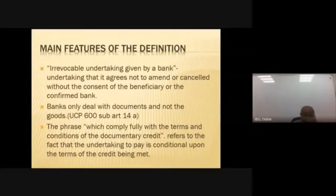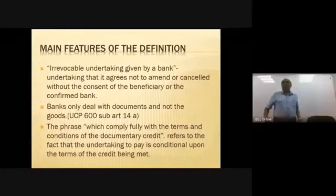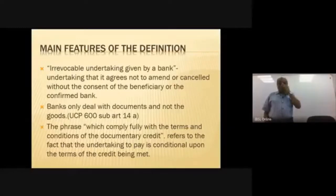Have you seen revocable LCs? Have you come across revocable LCs? No. Revocable LCs are very, very rare. It depends on certain customers. Anyway, normally we discourage revocable LCs, because it's a high risk.